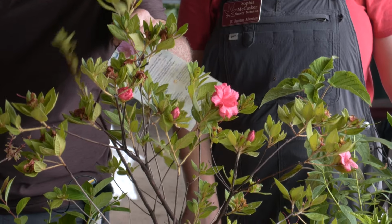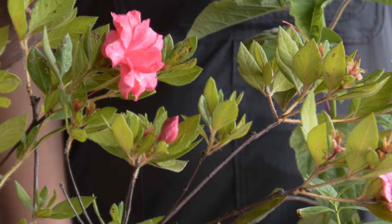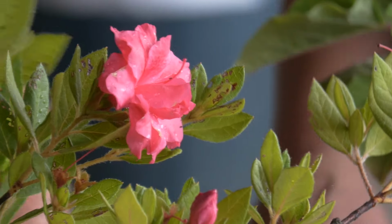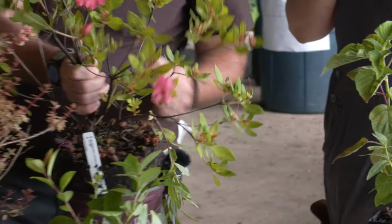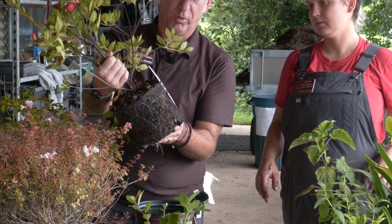Probably lacewing bugs, which affect azaleas quite a bit. It doesn't look like lacewing. Something's going on. Somebody's eating it, somebody's chewing it. It's got some weeds in there. We can tell this has been in the pot, as Sophia was just alluding to. That soilless mix has been in here for a long time.